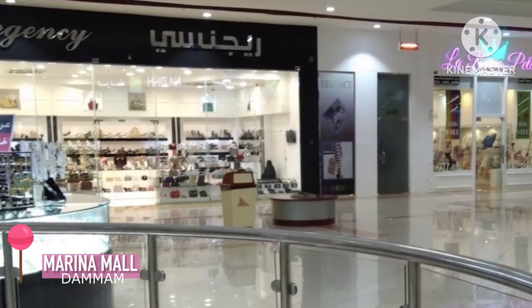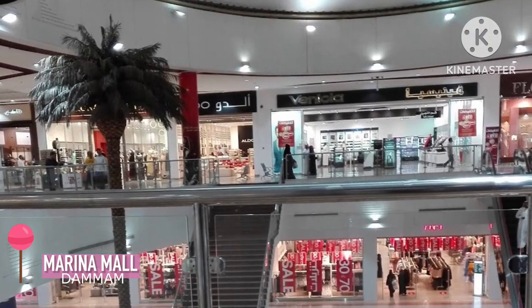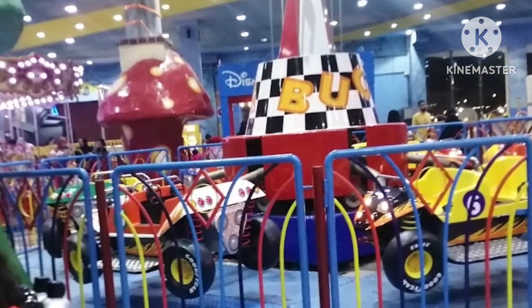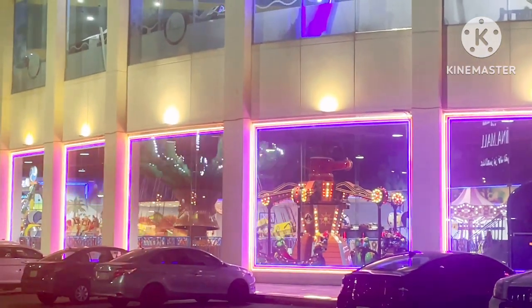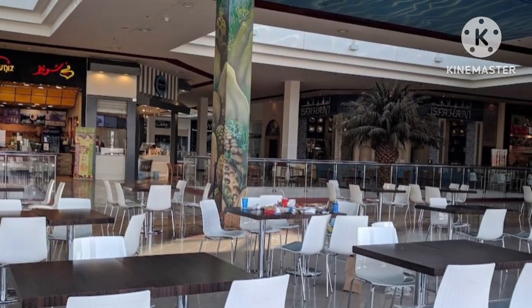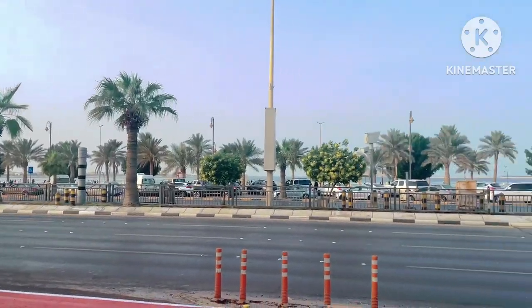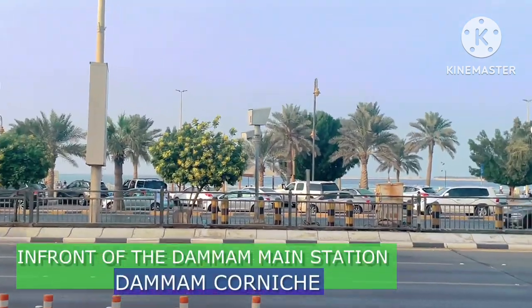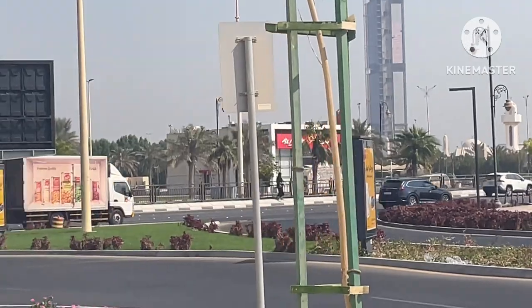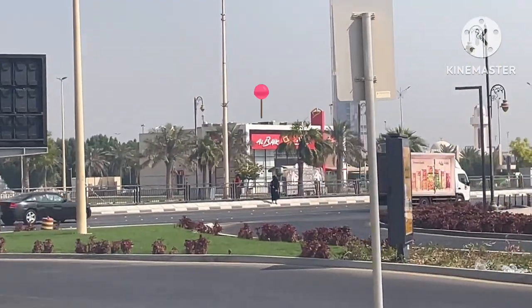You can see families roaming around here together with their children. There is a huge playground where the kids can really enjoy. Fast foods are available on the second floor, and in their food court area, you can see the view of the Dammam Corniche. And a few minutes' walk from the Dammam Corniche is the nearest Albaik restaurant.